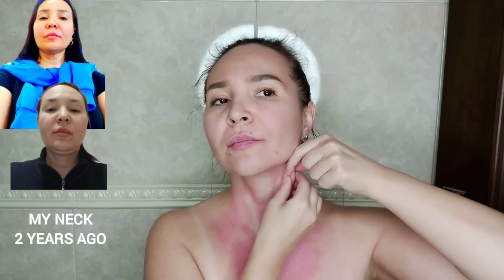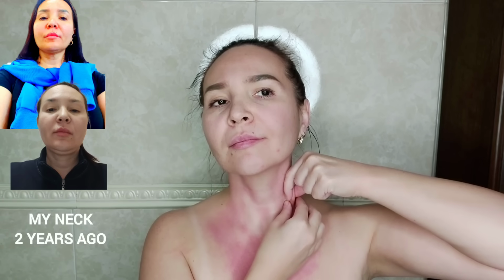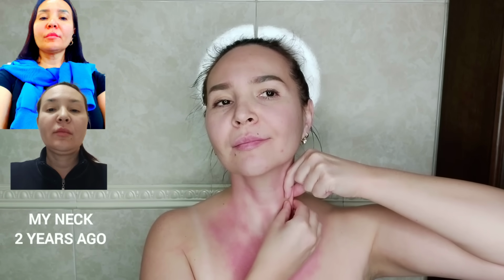Step 5. We form a fold and move along the entire surface of the neck. In this way, our skin gets thicker and tightened, and we also stimulate blood circulation and boost collagen production.